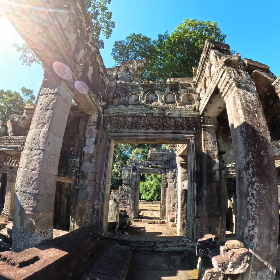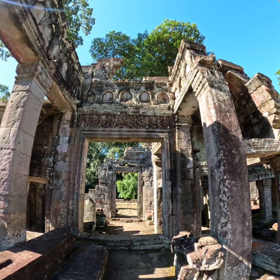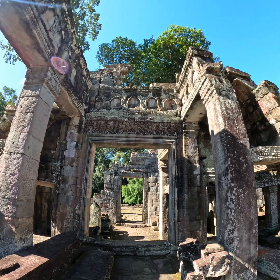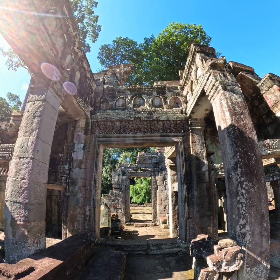A beautiful lintel with some more of the dancers, and the carved out images up the top that would have had Buddha in them before they were removed.